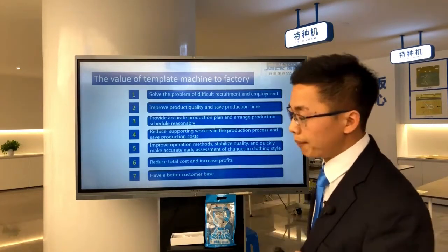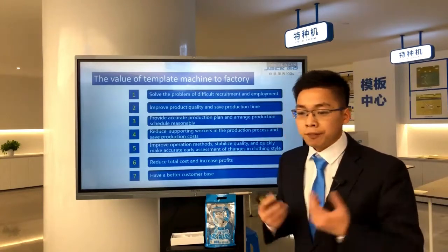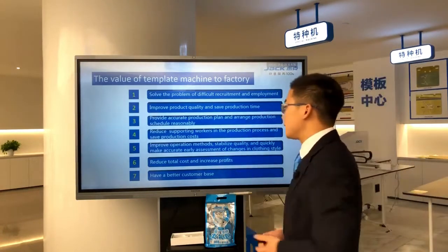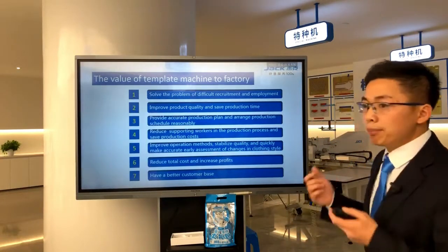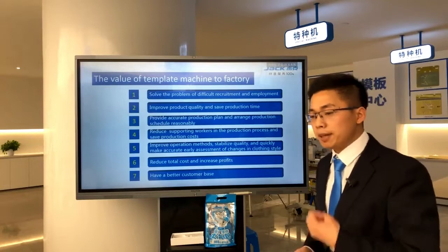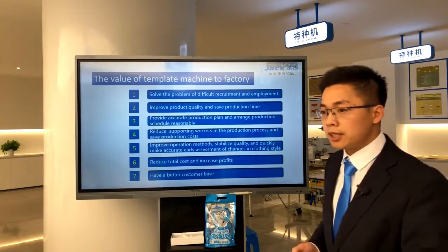Second, many factories depend on skilled workers, but skilled workers are limited. If there are no skilled workers, some processes cannot be done by unskilled workers. So how to do it? We can use this template machine to solve this problem. Second, we can improve the product quality and save production time. The big, high-level brands demand better quality. If you cannot offer better quality, they will not give orders to the factory. So this can also encourage the factory to buy our template machine.